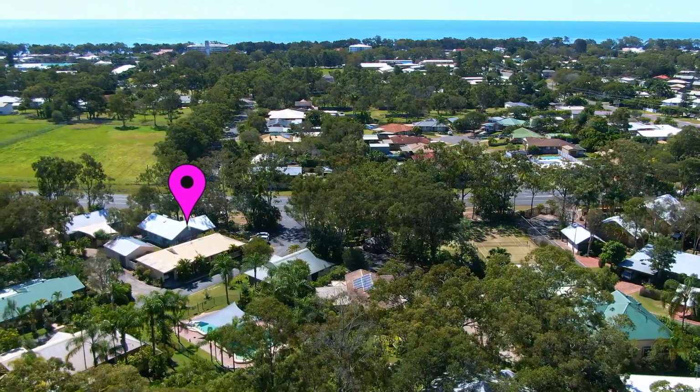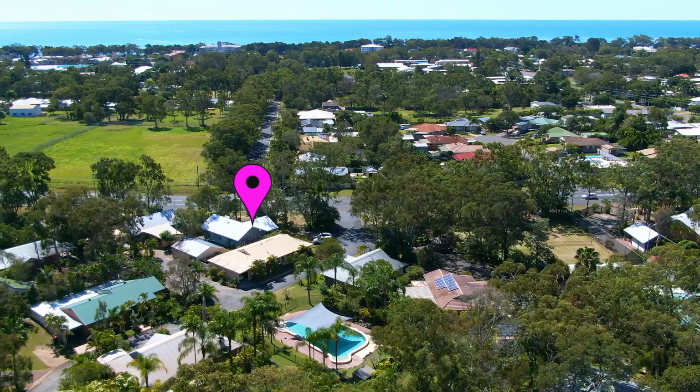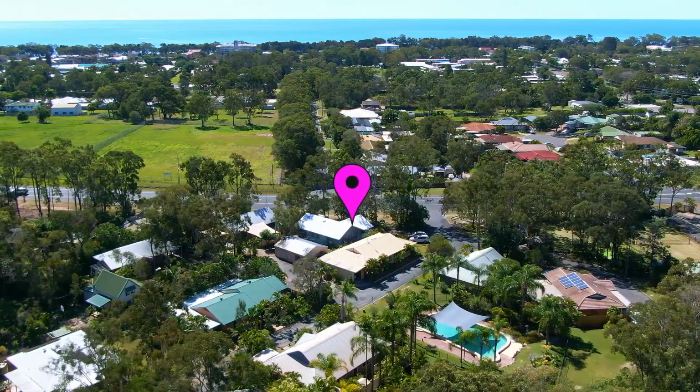This home truly offers an ideal investment or low maintenance home base opportunity. With interest rates at record lows and rental vacancy rates as tight as we have seen them across Hervey Bay, there's never been a better time to invest in property.